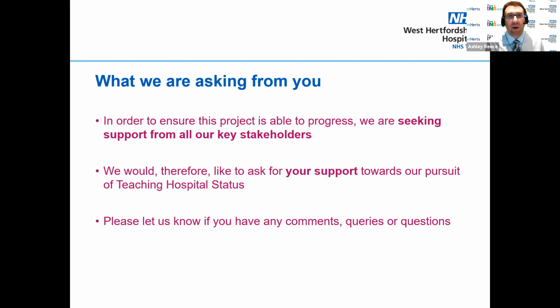So at this point, we're asking for support. We want to inform you what we're doing. We need support from all our key stakeholders. We want to take everybody involved in the hospital, particularly the staff and the patients, on this journey with us. And if you have any thoughts, comments, queries or questions, we'd be very, very happy to answer those.